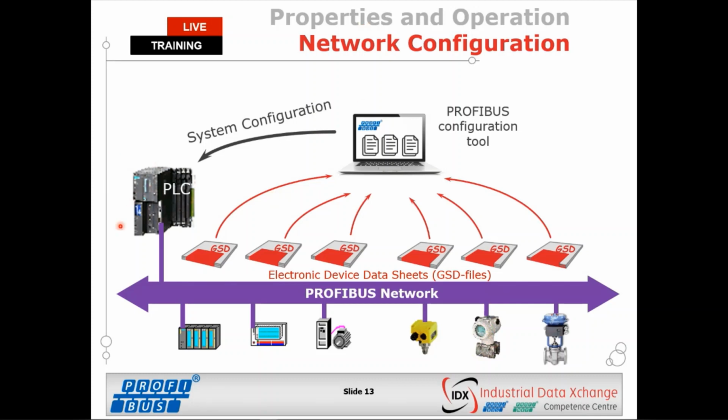So for example, here we could have a Siemens controlling station, and we could have a few other vendors which are manufactured here. But this Siemens controlling station needs to be able to know what are these devices, what can the devices do, and how can I communicate with them, what can I do with them. So therefore, when a manufacturer develops a device, they have to also create something called a GSD file.